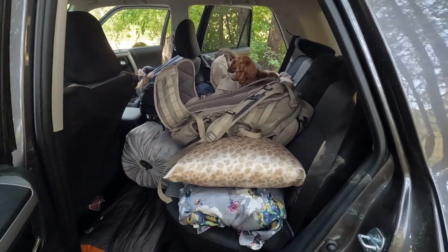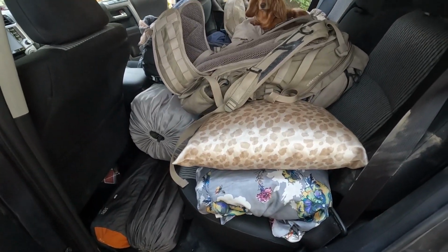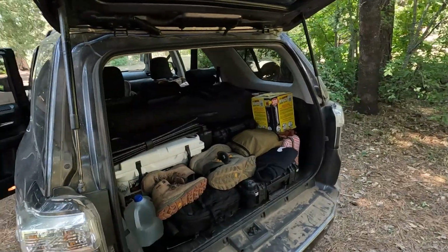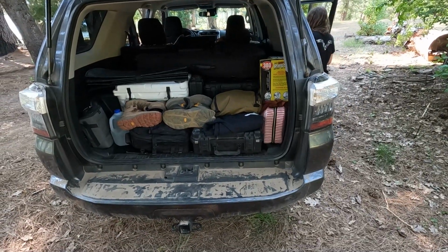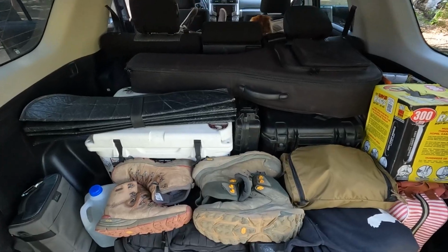Just because this is one of the most satisfying packs yet, I'm going to show it off. Everything must have its place. Isn't that right, Lexi? We got her all packed, all tight. One of my favorite things, playing Tetris with the things in the vehicle. It doesn't get much better than that. Oh, that's satisfying.